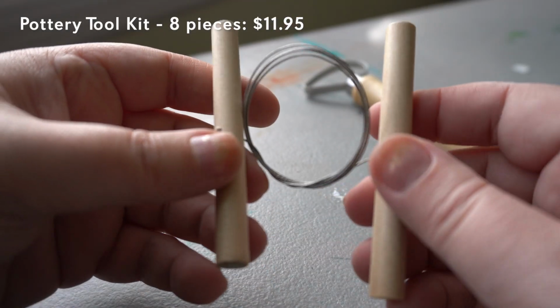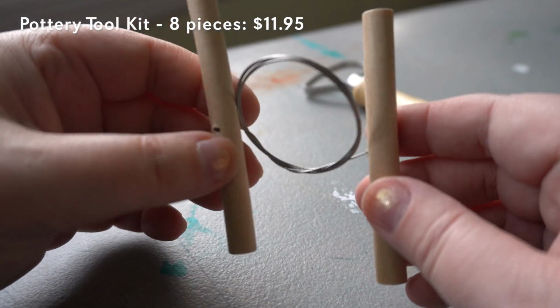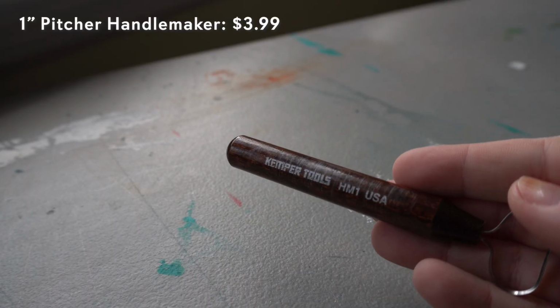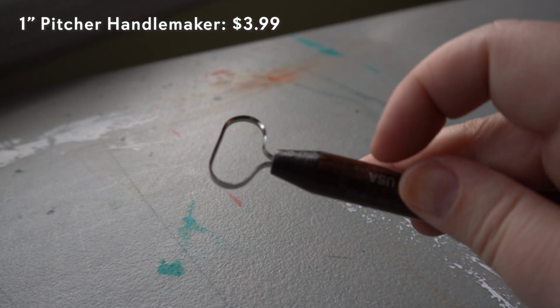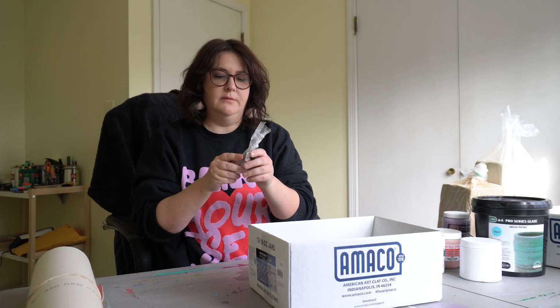This is for when you're taking it off of the wheel. This is just what you would use, a piece of wire here, and that takes that off. And then another tool here for pulling handles. I will have a vlog coming out later this month where I actually show you us pulling handles, style a smaller one.